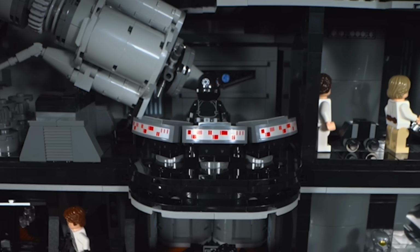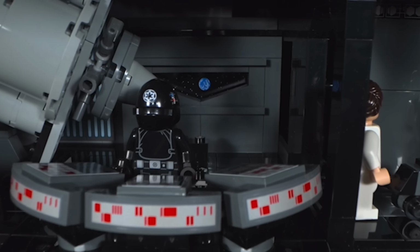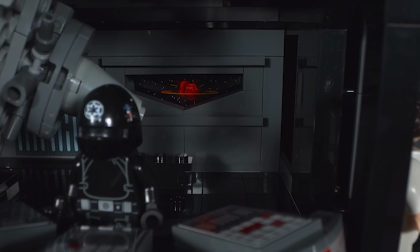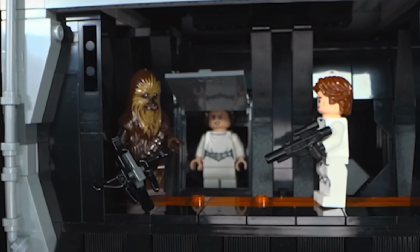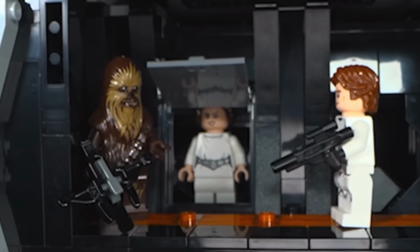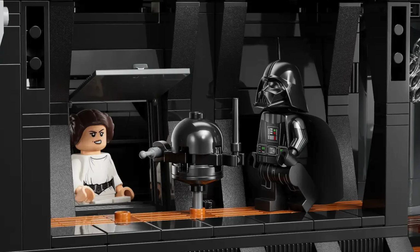Another huge thing in the good category to me is the functionality, starting with the window to Alderaan. On one side, you've just got normal Alderaan, and then you can have it flip over to a blown up version of Alderaan. Really cool stuff there. Now, you've also got a trash chute in the set, where if you're in the detention block, you can open up the door and drop a minifig in, and they will drop all the way down into the trash compactor of the Death Star. That's really cool. I wasn't sure if that was going to make it into the set. It was very hard to tell from a lot of the early leaked images, but it's really cool that it did.